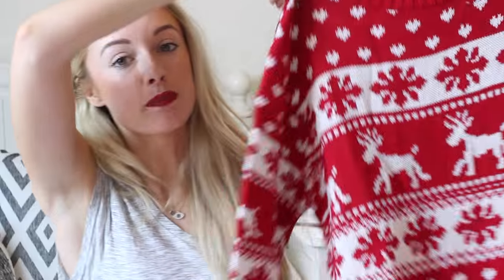So I thought I'd get me and Charlie matching ones, and I also wanted to get a matching one for Dexter as well. So from Boohoo I got a his and hers red Fair Isle Christmas jumper, also got one for Dexter which I'll show you in a minute. So it's just this plain red with a little reindeer print on it, and the boy one is exactly the same. It's quite high neck, really snuggly and cosy.